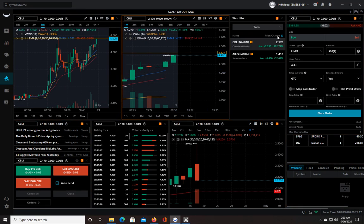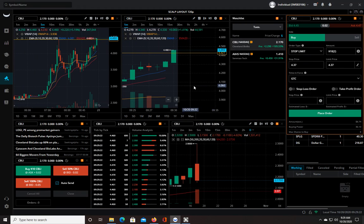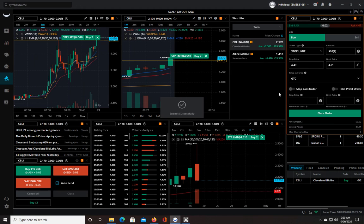So I'm going to try to catch, it looks like this is going to be tricky because it's breaking out before the market opens. So I'm going to have to try to catch a breakout of that candle. See what happens here. Got to get ready to get out quick.